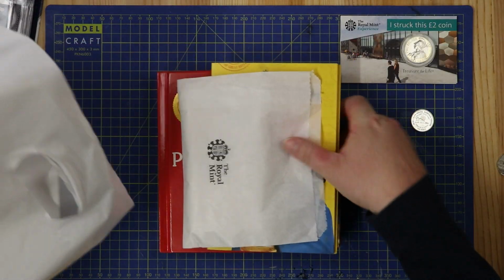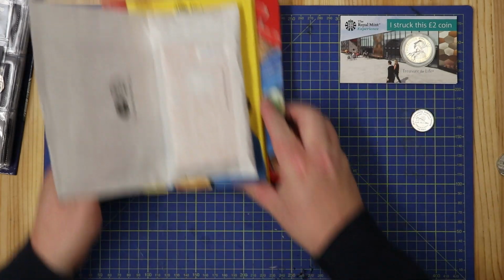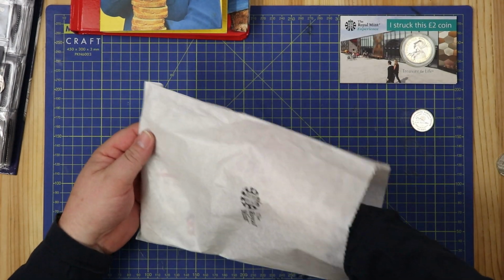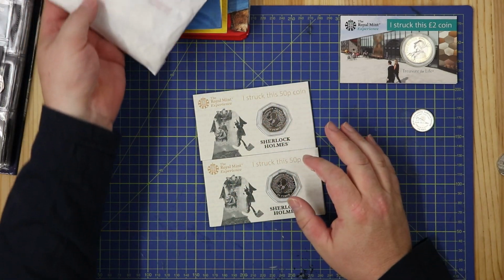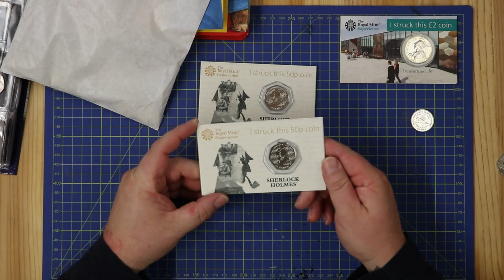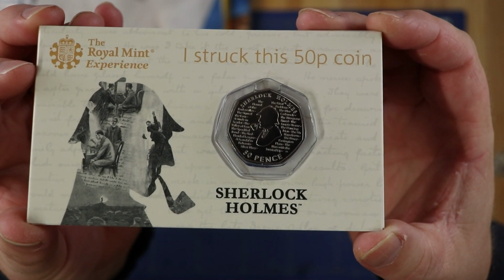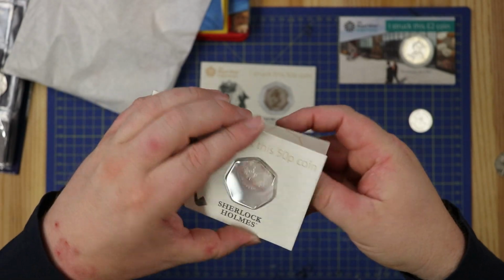Let me show you. Right, so in here, let's put those to one side. In here, I have the main reason I went to the Royal Mint experience was to pick up my Sherlock Holmes Strike Your Own coin. So there's the cut coin and there's the card it sits in. I struck this 50p coin, Sherlock Holmes, and if we open it up, get a better look at the coin.